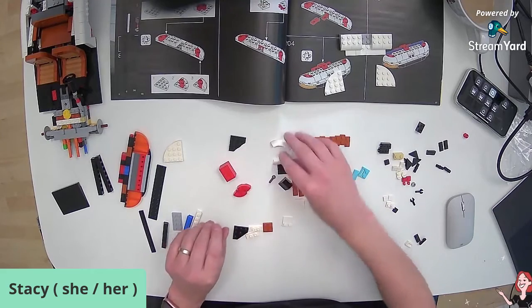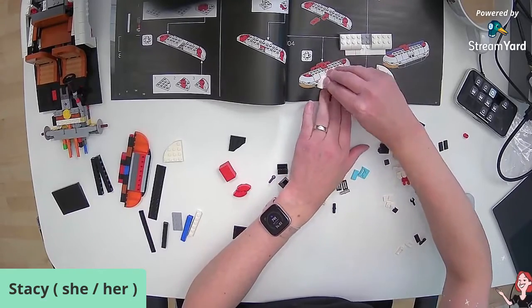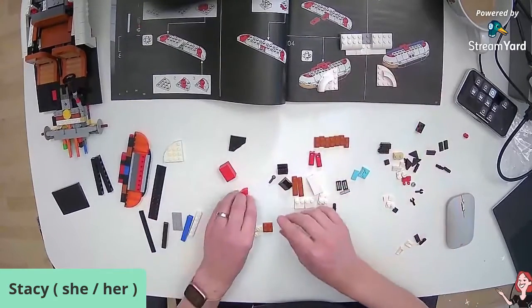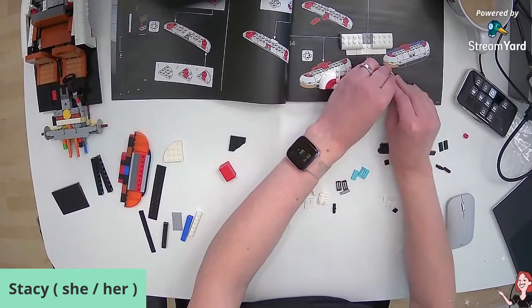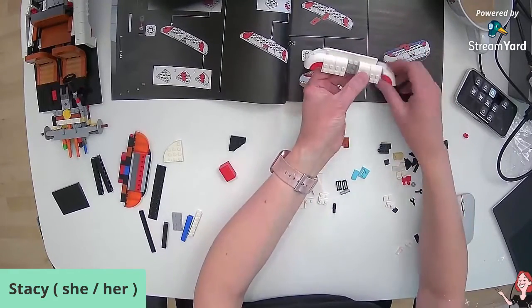So here we need our round bits, which go here and here. And then we put red round bits on the inside. And these mount like so.